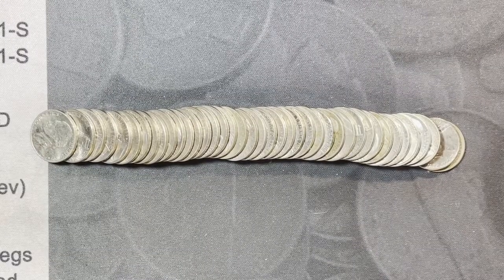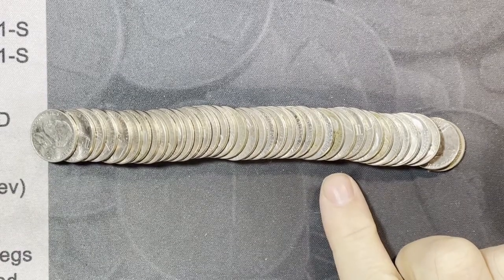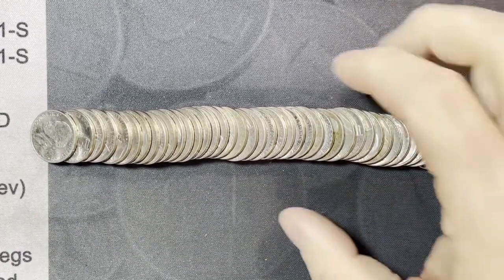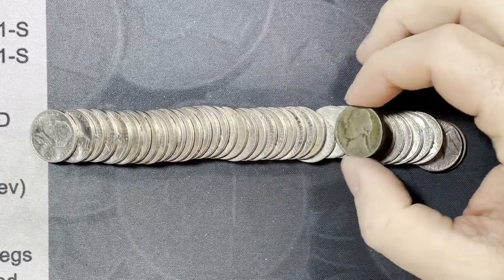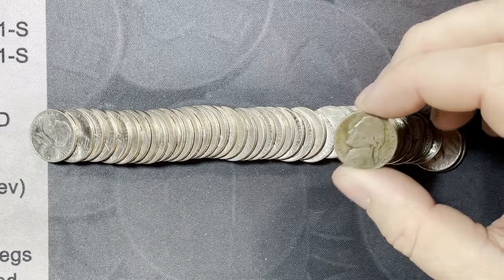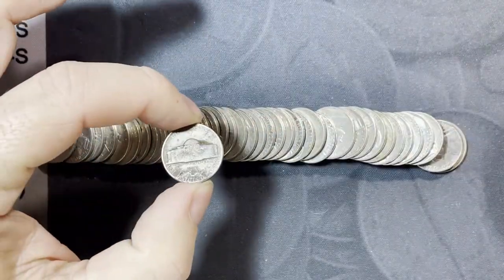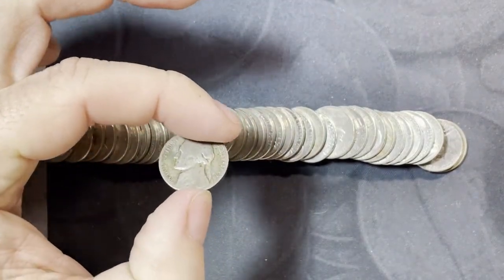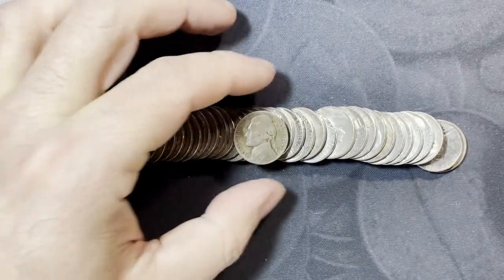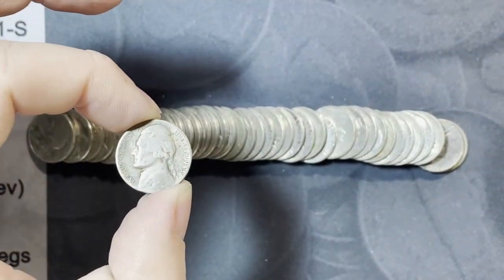All right, on the second roll here, I was laying them out, and I found one that looks semi-old. It is a 43, so it has the characteristics, and it is. We got a war nickel on the very second roll. Unbelievable, I am so thrilled. Keep my streak alive. The third box now where I've gotten a war nickel.